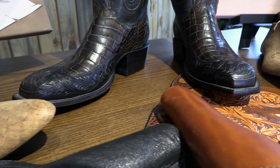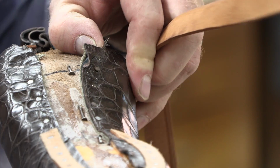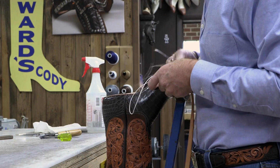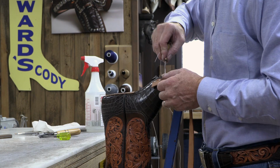We specialize in exotic materials. American alligator, for one, is unique to the southeastern U.S. We'll use ostrich, suede hippo, saltwater crocodile. We get to pick the top end and make cowboy boots out of them, leather belts, pairing with traditional Western floral tooling.